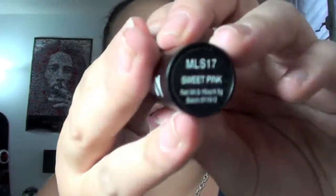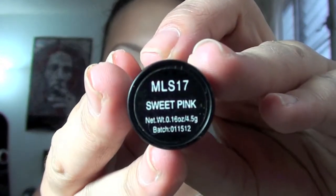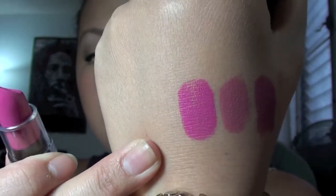The next color I have here is Sweet Pink, and it is MLS 17. This is a very bright fuchsia, very pretty pink. I really like this color. That's a swatch of it right there. Very, very pretty blue based pink. And this is me wearing it. Very pretty. I like matte colors for bold lips.